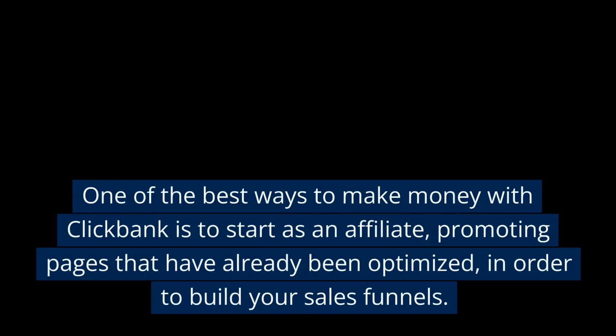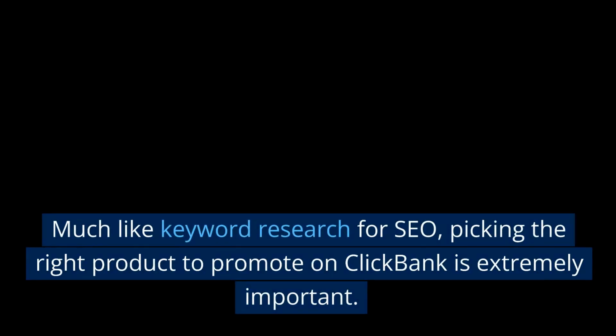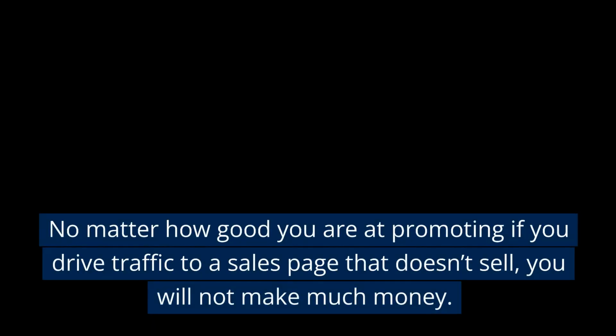One of the best ways to make money with ClickBank is to start as an affiliate, promoting pages that have already been optimized, in order to build your sales funnels. Much like keyword research for SEO, picking the right product to promote on ClickBank is extremely important. No matter how good you are at promoting, if you drive traffic to a sales page that doesn't sell, you will not make much money.